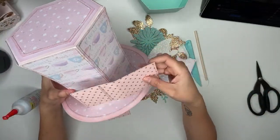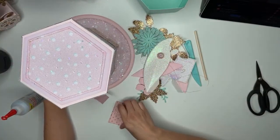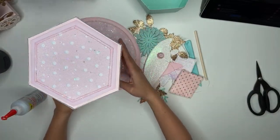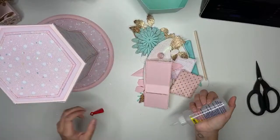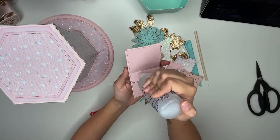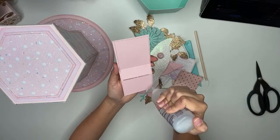So what's going to happen is this one will get glued here, and then the last little panel will get glued on the exposed one over here. Easy fix. It's just going to be like 3 pieces instead of 2 pieces, and that's okay. And just like that, we avoided a mishap. Happy accidents.